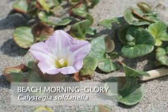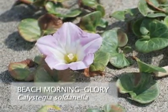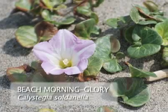The beach morning glory is another example of a dune plant with thick and leathery leaves and a deep taproot. It is very salt tolerant and can grow closer to the ocean than many other dune plants. Its low spreading growth keeps out the wind and helps it stabilize the dunes.